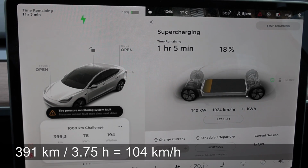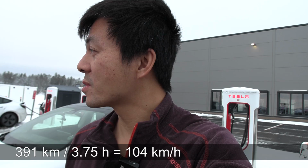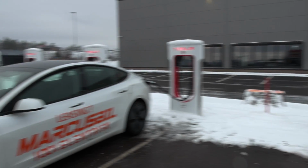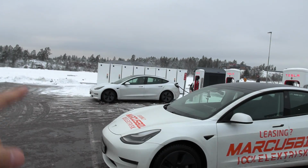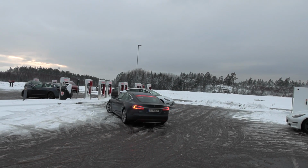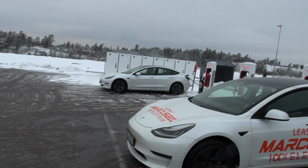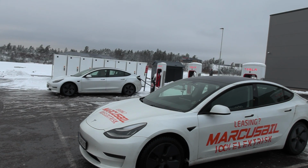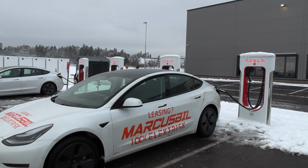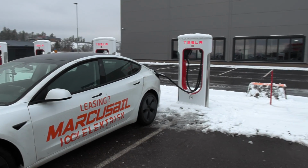We are now at Ringdalsskogen supercharger. It's been a while since I've been here. So you see, white Model 3, white Model 3, white Model 3, white Model 3. Yeah. So wait, are you gonna share a stall? I think I placed myself so that it's hard to take this stall, but we'll see.